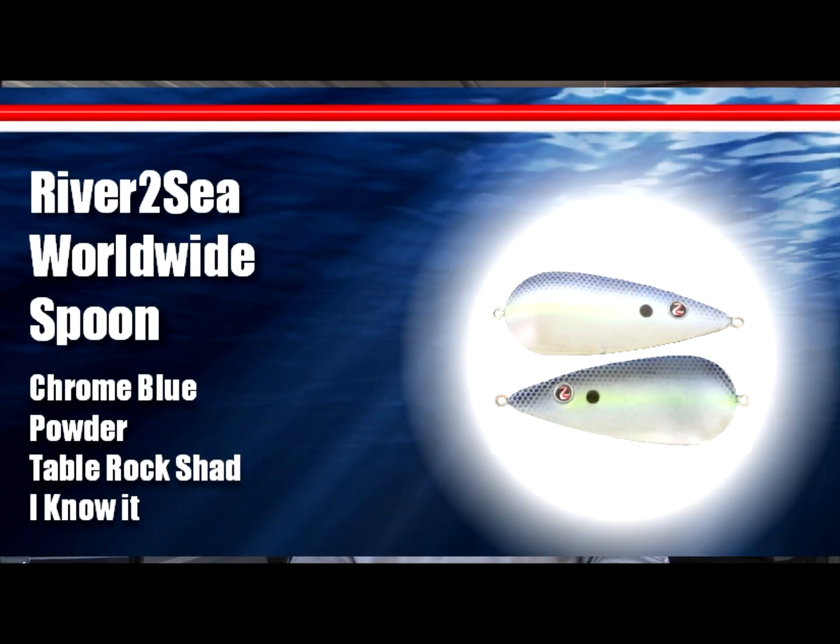The spoon jacking bite is, one day you can go out and catch them pretty good spoon jacking. The next day you'll make 50 pitches to get one bite. But the spoon jacking bite should be turning on here pretty soon, using the river to sea spoon and hitting those shady parts on those deeper docks. Hit those shady corners on those deeper docks. Should start to see some better fish coming from that.